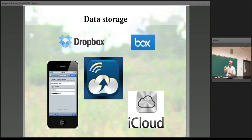ELNs are fairly common in commercial labs and emerging more and more in the academic environment. The University of Wisconsin at Madison conducted a study on electronic lab notebooks.